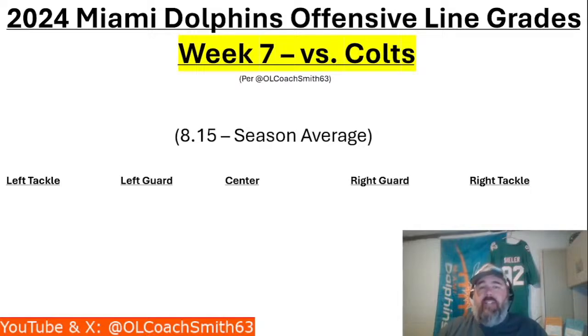Defensively, you had missed interceptions, missed sacks, poor run fits. Special teams had a false start and a missed field goal. And that brings us to the offense, where our focus is going to be on the offensive line and how they graded out.